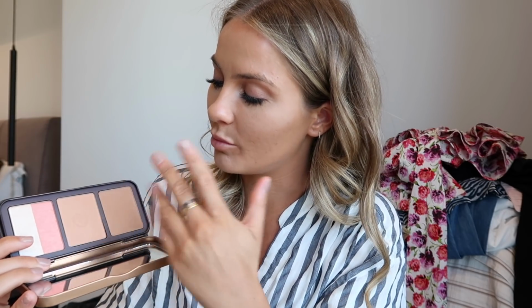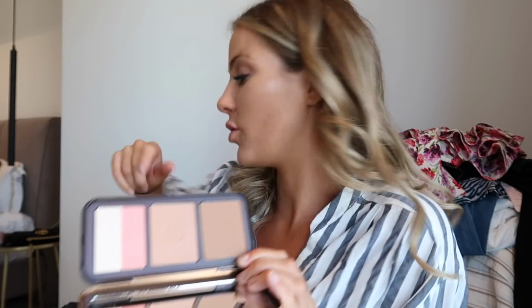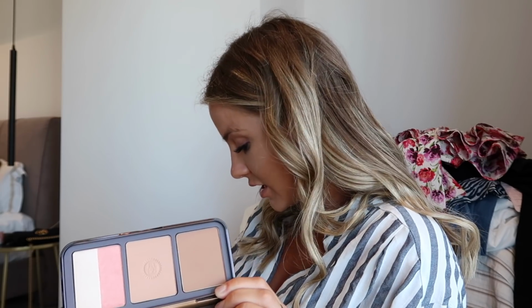So there are like 2 kind of shades of contouring. I'd say one's more like a contour and one's more like a kind of facey powder bronzy, and then the other 2 obviously are blush and highlight. So I've been taking this one here for contour, and I have just been taking a Real Techniques brush. I'm very light-handed with this because it is very pigmented. Also, I'll just say it smells delicious.